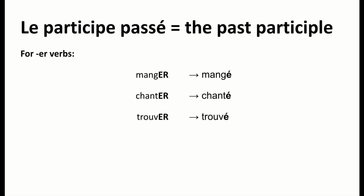All right. Then just a note on the past participle, how to form that. So for ER verbs, all you're doing is dropping the ER and adding an É with an accent aigu. Okay. So manger goes to mangé. Yes, the pronunciation is the same. So that's why this is nice and forgiving. But for the spelling, you do have to change it. Chanter, drop the ER, chanté, accent aigu. Trouver, drop the ER, add accent aigu, trouvé. Okay. So pronunciation the same, just got to change the spelling.